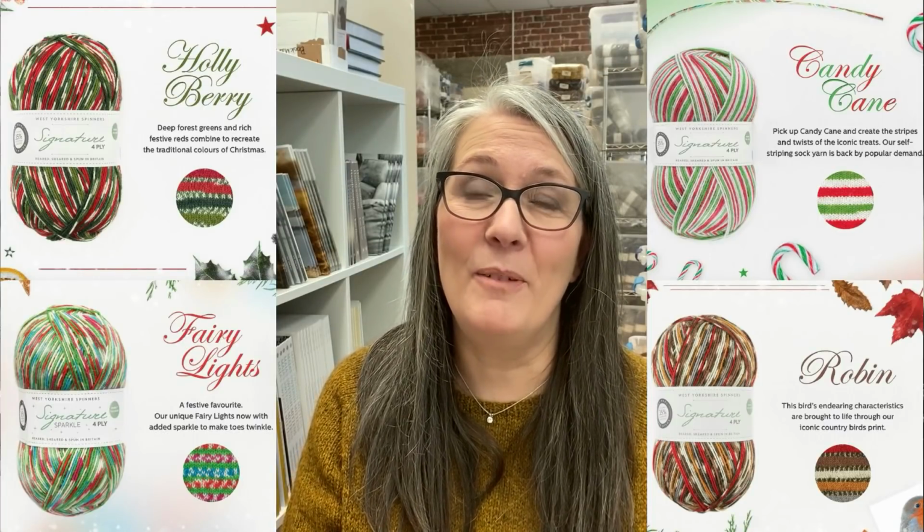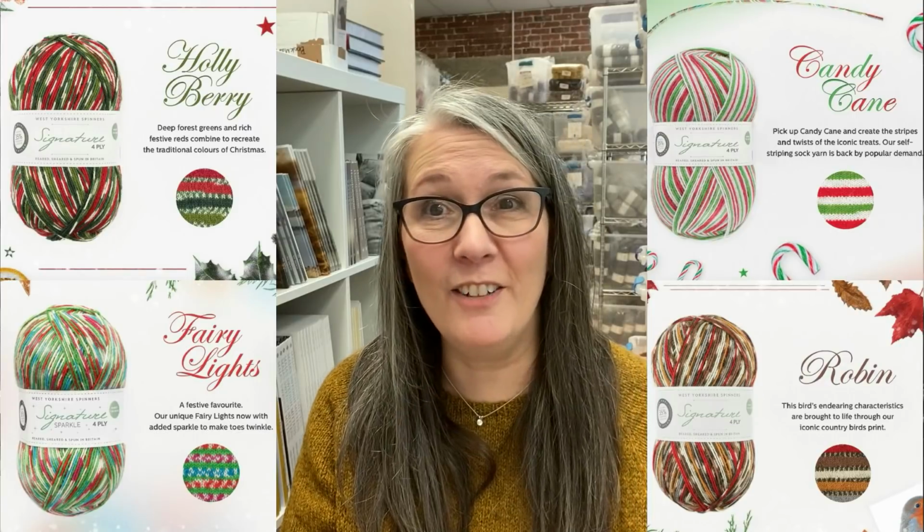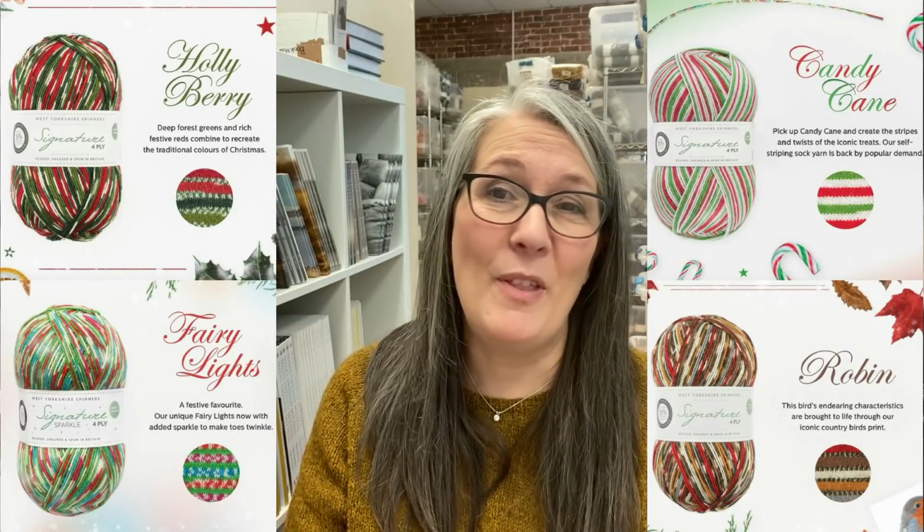And West Yorkshire Spinners this year have put out all their colors from the previous holidays, and we have all of them here. So if you want to get a color from years gone by, or if you just prefer a color from before, what have you, they're all here. And shop quickly so that you don't get stuck waiting.